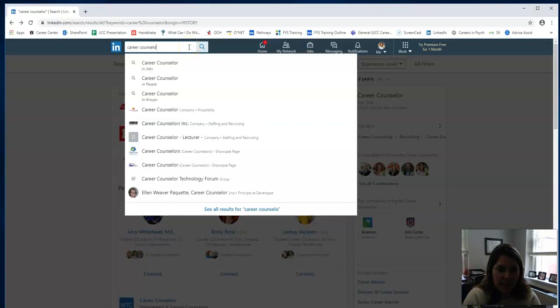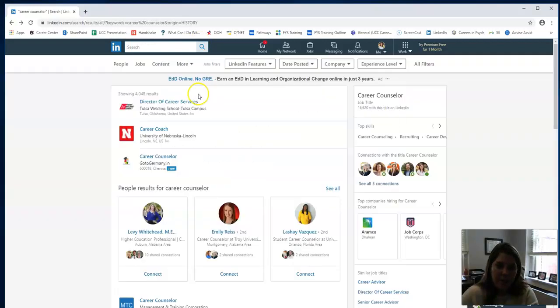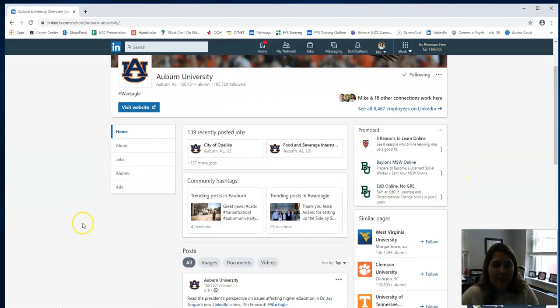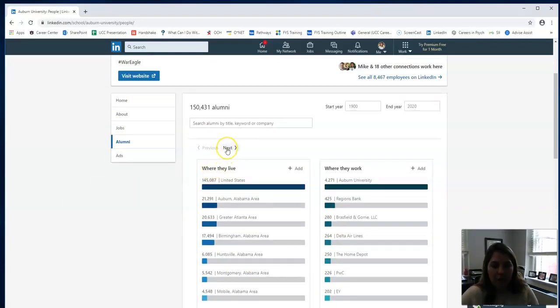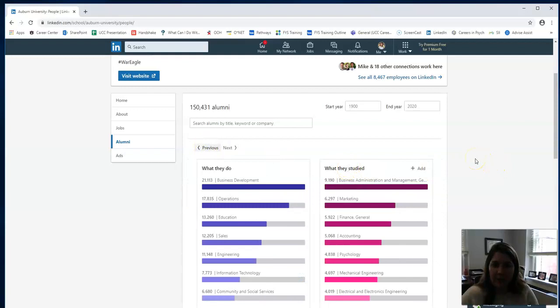The other way you can do that is through looking up alumni specifically. So if we look up Auburn University, I would encourage you to follow Auburn. And then if you go over to alumni, this is also a great way to talk to students about what they've been doing, or even just see where they've been working and get an idea, like, if you're in an industry that's maybe a little more broad and you're not really sure where to start or what kinds of jobs might be available, just a way to see what they've been up to. This is also a great way to do what's called an informational interview.